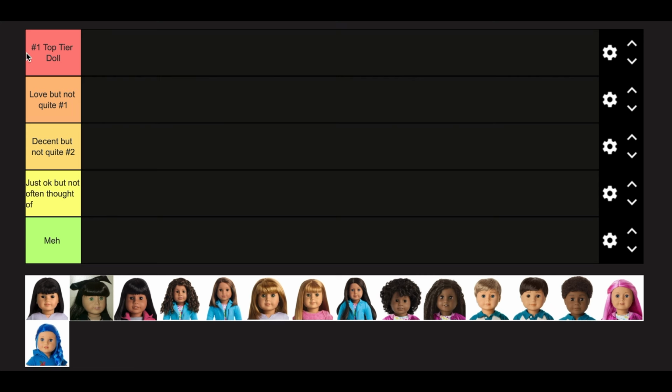For our categories, we've got number 1, top tier doll. This is like ultimate favorite, basically. And then we also have love, but not quite number 1, so they're in the number 2 spot. Decent, but not quite number 2, so this is the number 3 spot. I like them, but they're not quite number 2, and they're definitely not number 1. Just okay, but not often thought of. These are the dolls that I have, but I kind of just forget I have, and I don't really use them that much. I have meh, which is self-explanatory. So without further ado, let's get started.